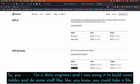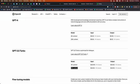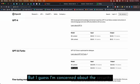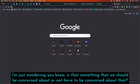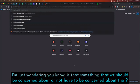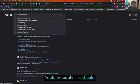Okay. So I'm a data engineer and I was using it to build some tables and do some stuff like, you could take a file, let's say a flat file, and build the table for you and ingest it in, and it would do it right in Snowflake and all that. But I guess I'm concerned about the security of putting real data into the model. I'm just wondering, is that something that we should be concerned about or not have to be concerned about? Or yeah, probably you should.